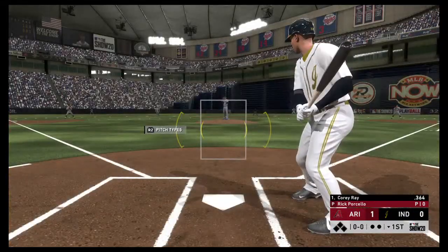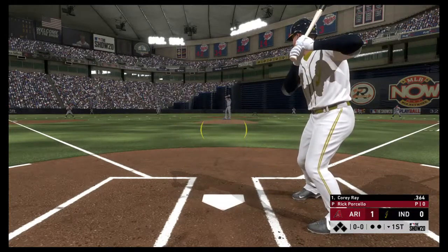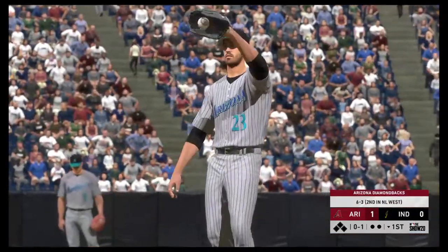Into the box now, Corey Ray. He'll lead things off here in the bottom half of the first. The pitch. And a high strike there, 0-1.